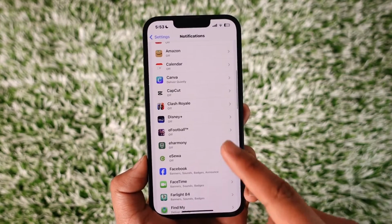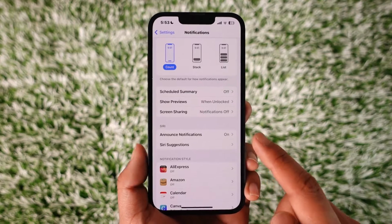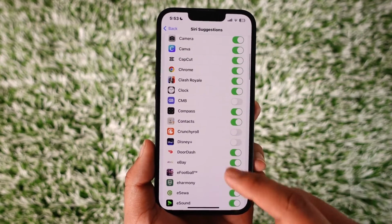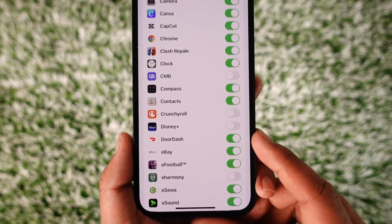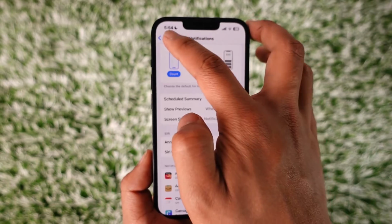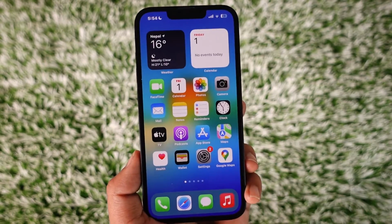Now in case you don't find DoorDash over here, or even if you do find it after you complete that step, just go to the Siri suggestions here, and once you go to Siri suggestions, you can simply look for the DoorDash application here and then just turn off the toggle next to DoorDash like this, and notifications for DoorDash will get successfully turned off. This way you can turn off DoorDash notifications on iPhone.